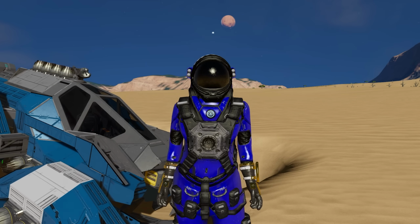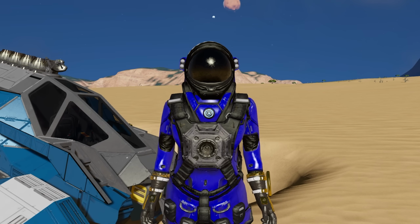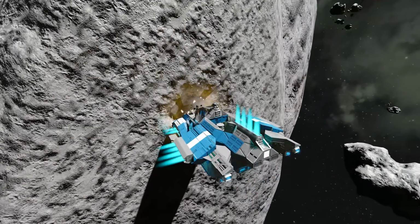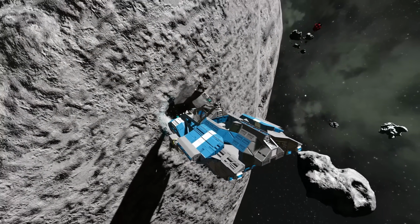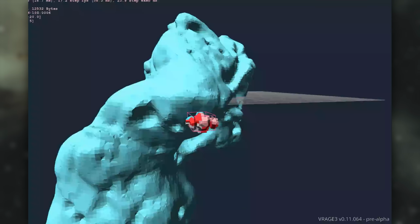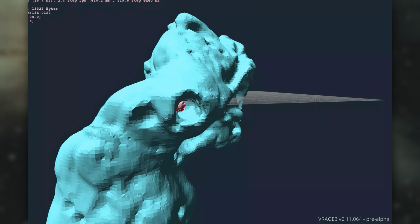One of the things they're also looking at is how crashes work as well. Not just in terms of the blocks coming off, but how they physically look. If you crash in Space Engineers currently, you pretty much hit a voxel, a bit of your ship gets damaged, and then you stop. In VRage 3, they're improving that by making it look a bit more natural. As you can see in this demo here, the ship crashes into the asteroid, and then the ship actually penetrates through the asteroid, eventually coming to a stop when it runs out of momentum.